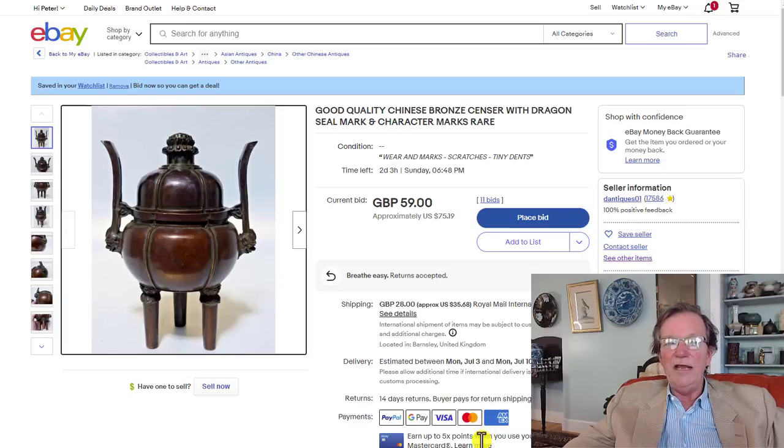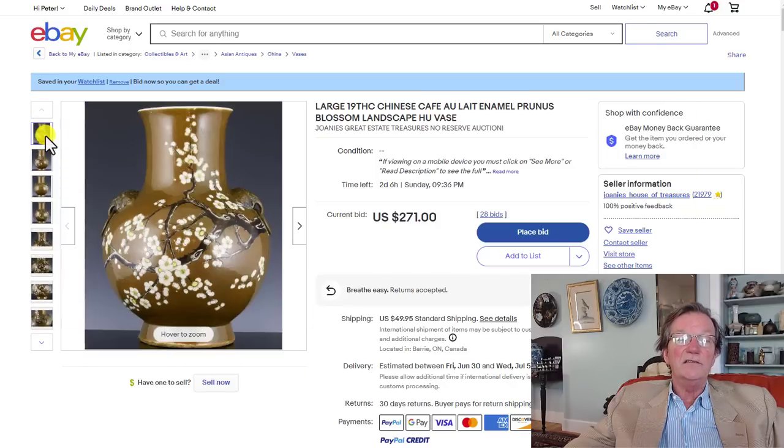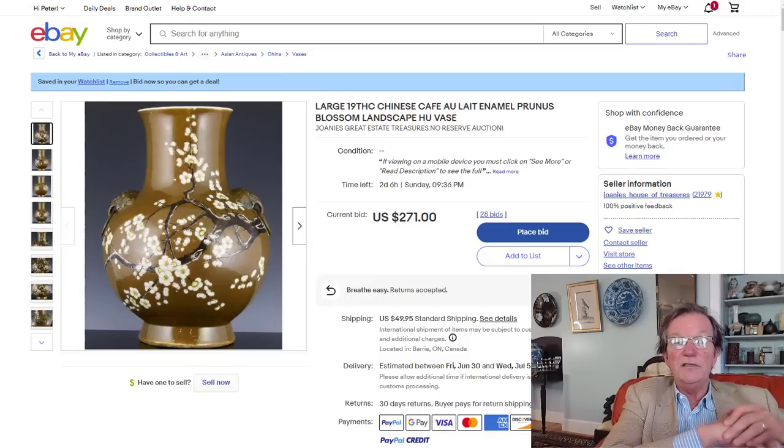It's just a hair under 8 inches in height. Beautifully done. Nice patina. I don't see any damage on it. So do check that out. And then over here to this. This is that cafe au lait ground vase that's up at Joni's that closes in a couple of days. Closes on Sunday. It's up to $271.